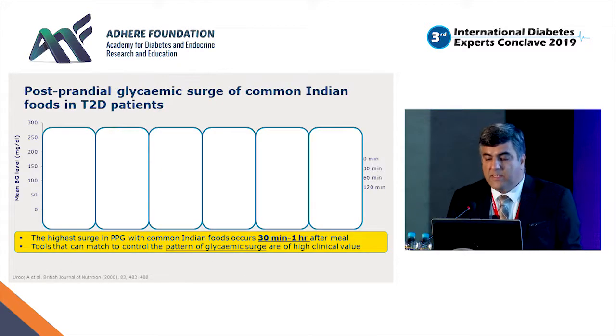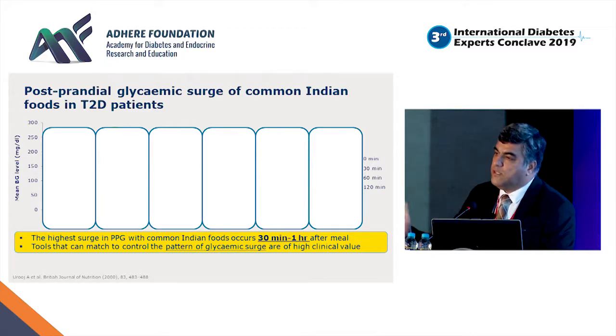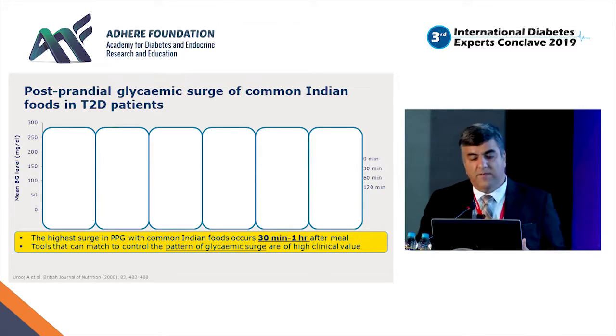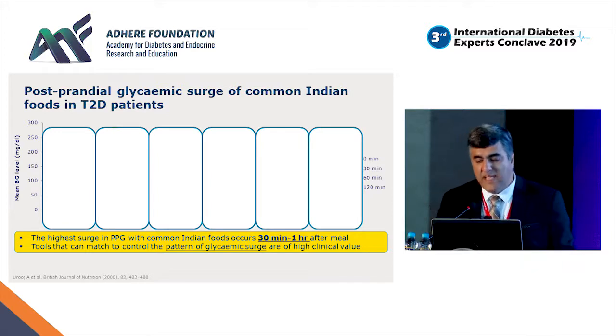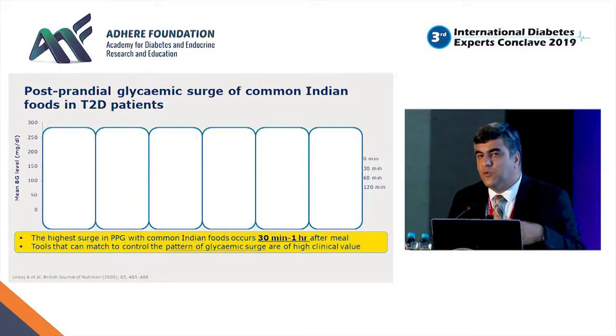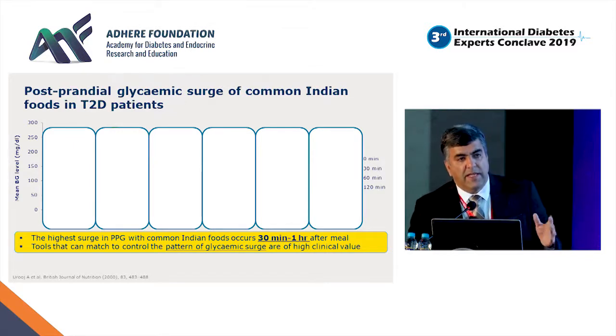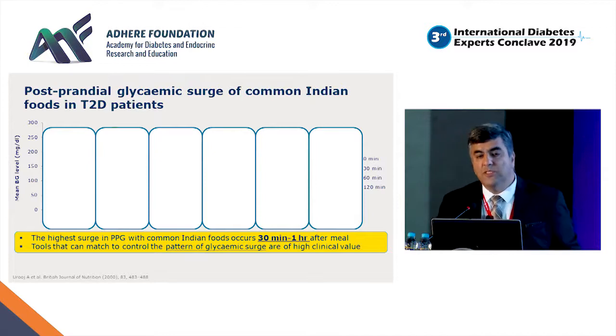So, postprandial glycemic surge of common Indian foods. Now this is an interesting paper. And in terms of what we think, what kind of food causes an impact on postprandial glucose, this is quite a revolution. So you look at what is happening with different food items, and you look at the 60 minute, which is actually the peak time, and then of course the 2 hour data. You look at chapati and dal, which you might have thought is absolutely innocent and doesn't affect. You see the huge surge.